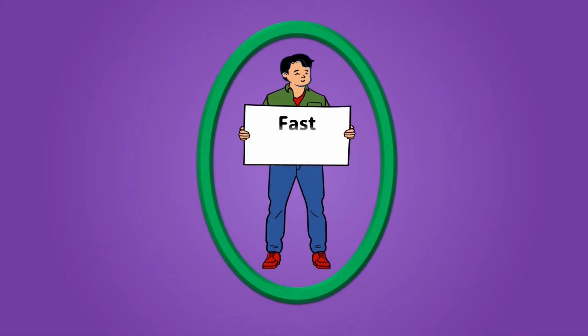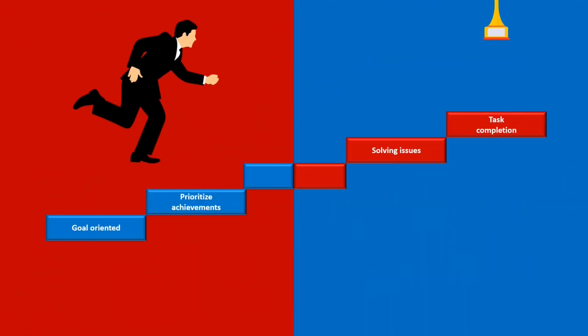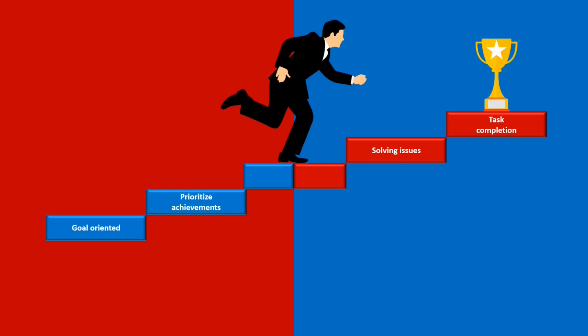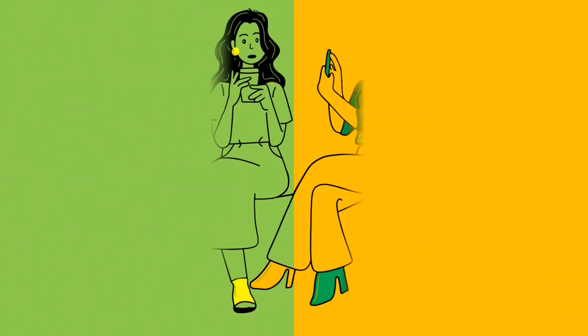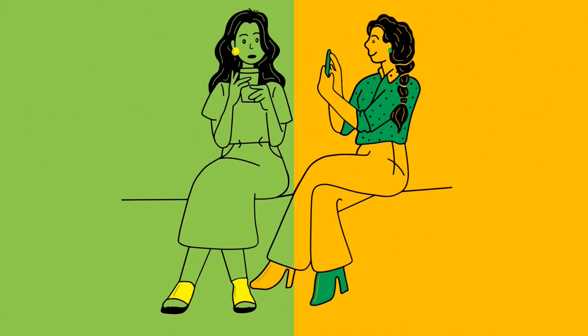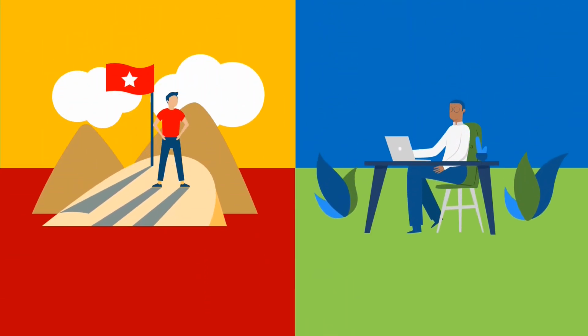Based on our fast review of personality types, we can conclude that red and blue are goal-oriented and prioritize achievements such as solving issues or task completion. So, while they may have different underlying attitudes or orientations to life, they do share some characteristics. Similarly, green and yellow differ in many respects, but they are more socially aware than red and blue. Finally, it's clear that blue and green have more conservative personalities, but red and yellow are more adventurous.